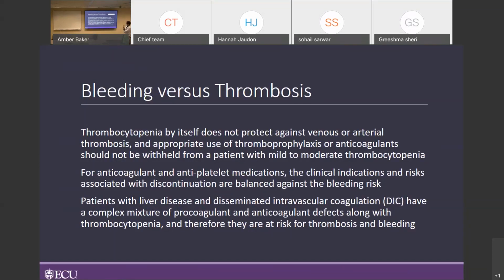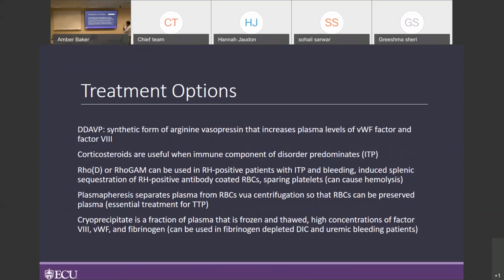And so it's honestly a lot of times just a clinical judgment of what you think they're going to have more problems with, bleeding or clotting. And then a lot of times you can ask the hemonc fellow if you're really in a bind. So what are treatment options for when you get into this?